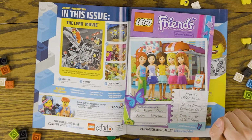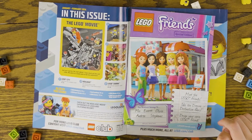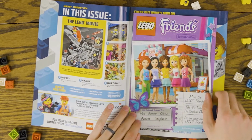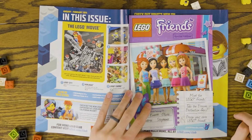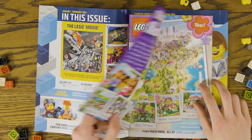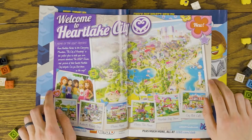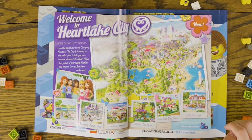In here, you'll also notice there's a Lego Friends pamphlet this time. And I was not the target demographic for Lego Friends, but let's pop this open and see. Lego Friends is a cool line. I think it's still done really well. So let's pop this open and see what we have inside. So it looks like we have a map of Heart Lake City and some of the sets that you can get that represent the different parts of the city.